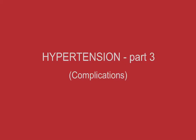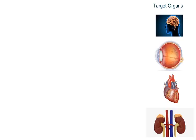There are four main organs in our body that are especially vulnerable to hypertension. Sometimes we call them target organs, and these are our brain, retina, heart, and kidneys. But how does high blood pressure affect these target organs?